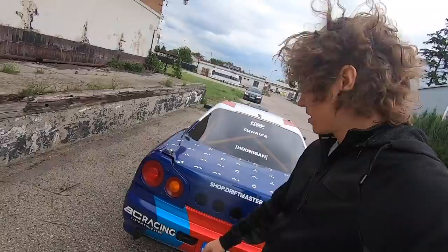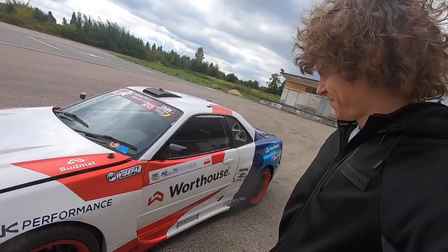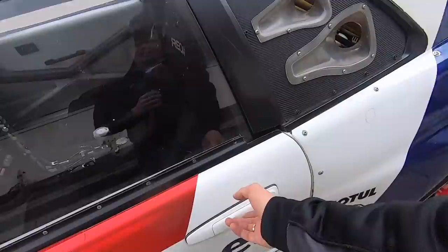What's left to do is to fire it up and check. How lovely it will be to create some smoke again, because this is what this machine was made to do. But before we fire it up, I should say something about the interior of this car.